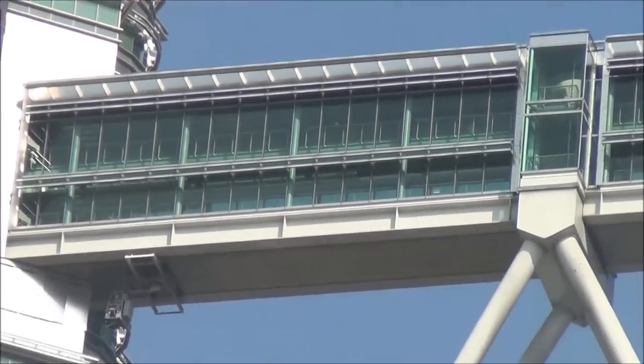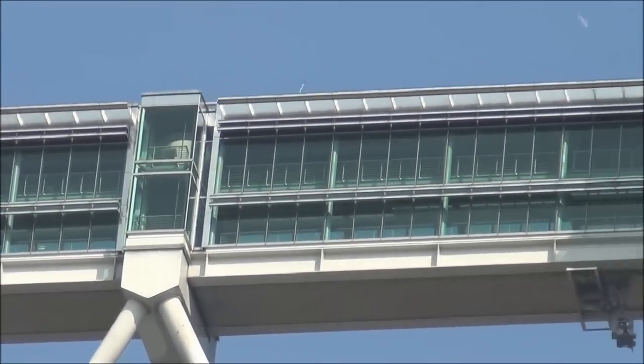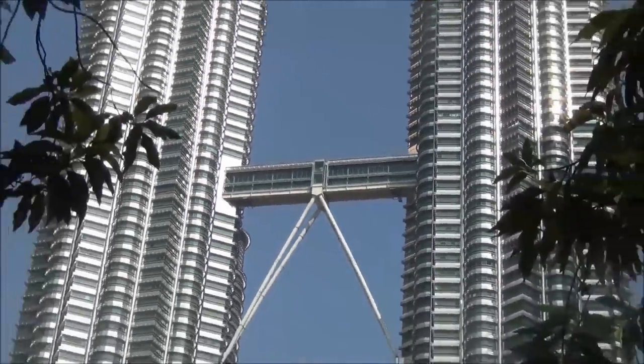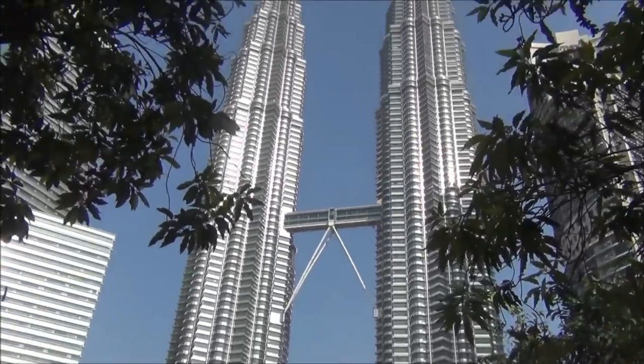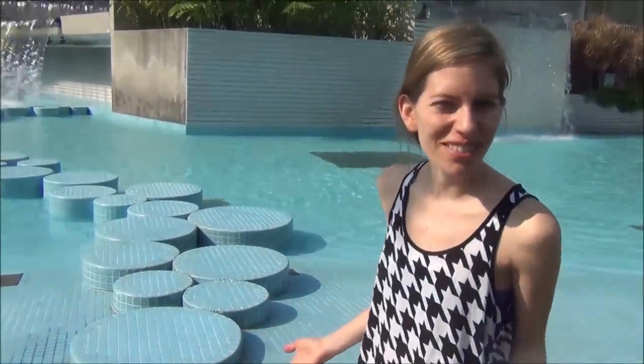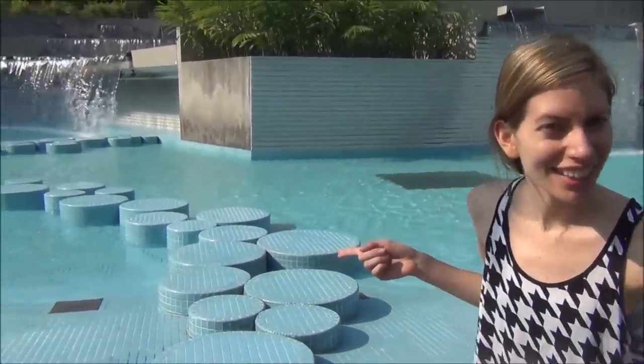The double-decker sky bridge here connects the two towers together. It's quite awesome. So my question is, is this a water fountain or can I actually go swimming in there?